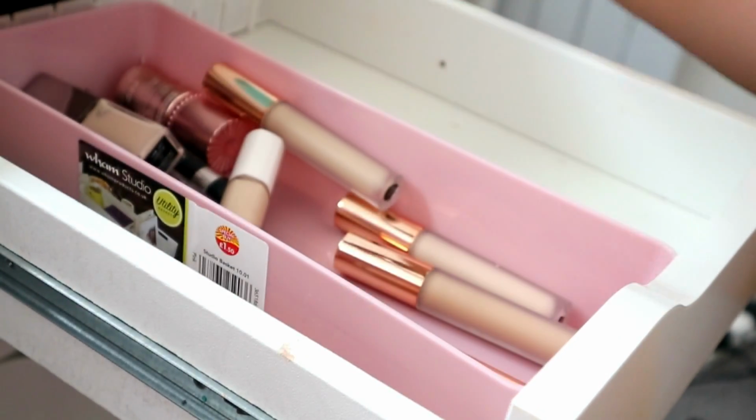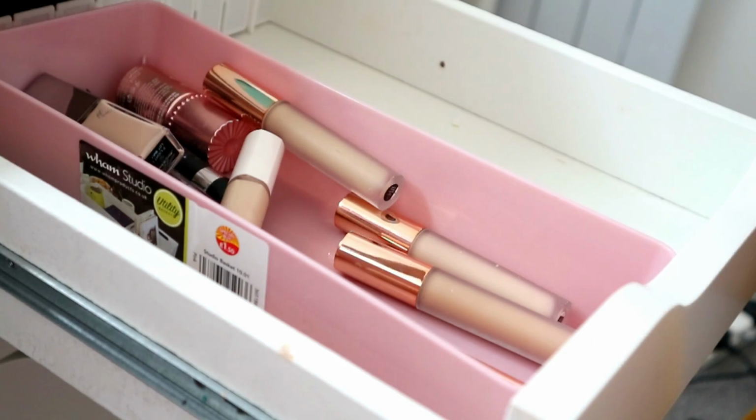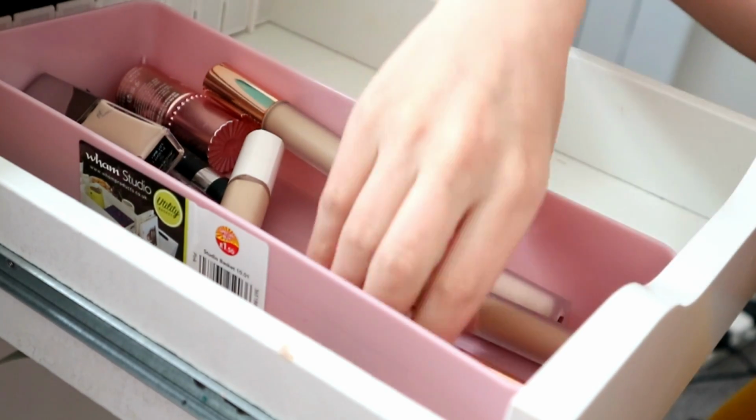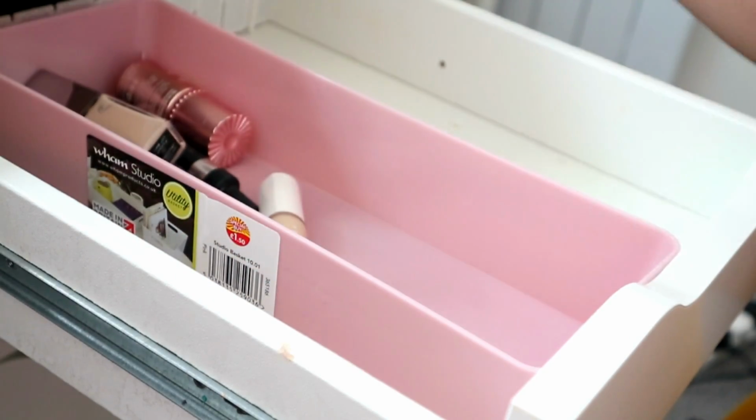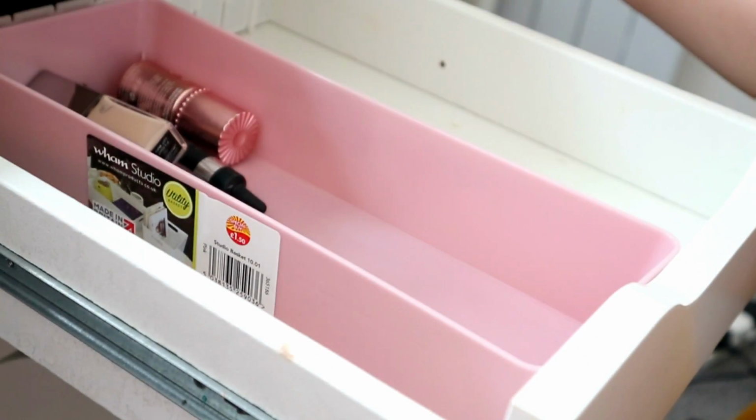Jouer. You can see how much I love this. I bought 4, and all of them are in varying degrees of almost finished. I've got 1, 2, 3, 4, 5 iconic Londons. They can go. Fenty can go.